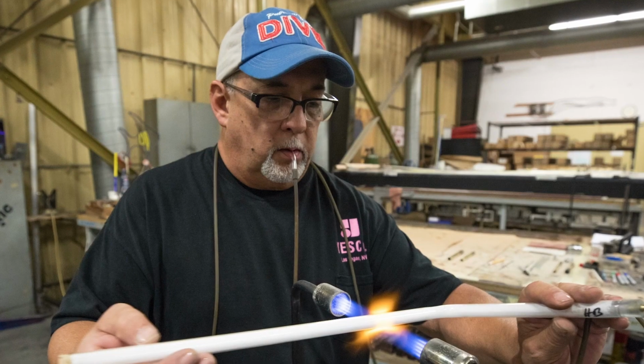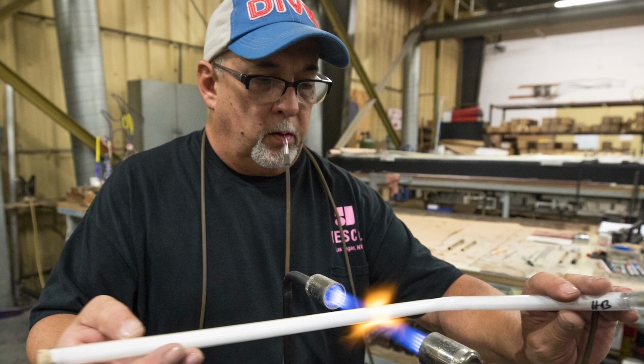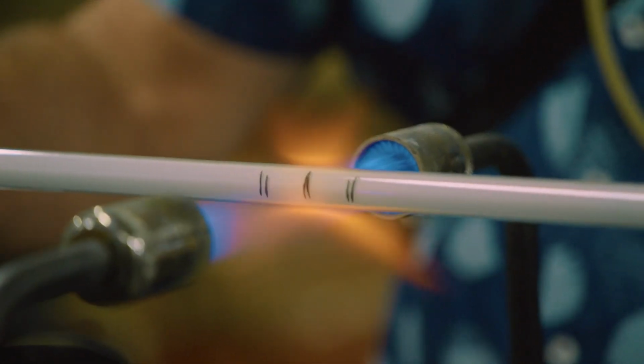Watching this craftsman in action had inspired me. Sure, he makes it look easy, but realistically, how hard can it be? So, I've got to dance this in the frame. Now, back and forth in between those lines.